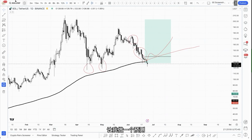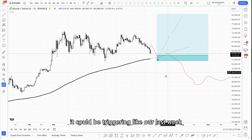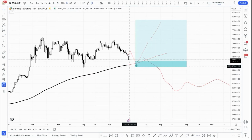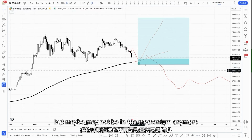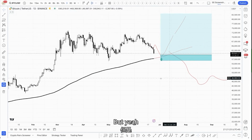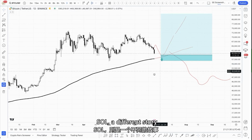Let me make a projection. Basically, if we make a bet, I think the Bitcoin chart is very interesting right now. It could be triggering like last week's projection, or last week's Solana. Although Solana this week has broken down. Well, that's a different story now. It broke down the 200 EMA line, you bounce, but maybe it may not be the momentum anymore. I didn't even check other altcoins. If we can bet, still bet on Bitcoin, Ethereum also can be bet on. Solana, different story.